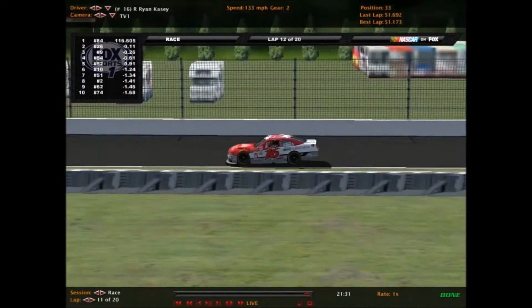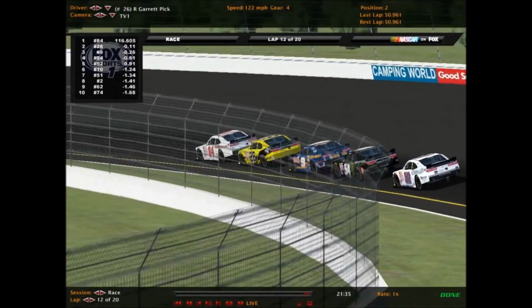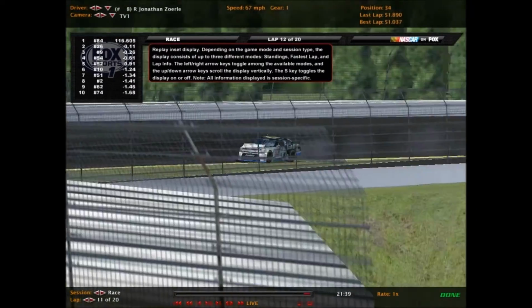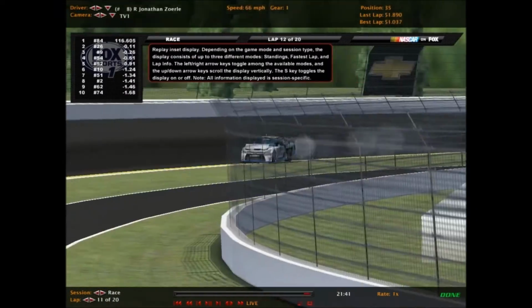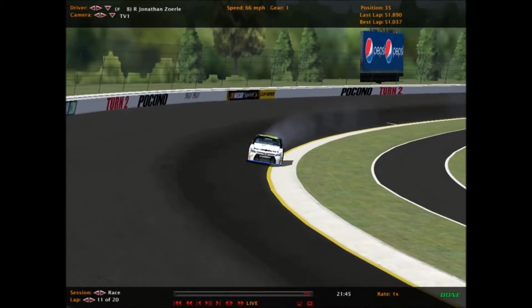But this is exactly what that 3 car wanted to see. There's a caution come out so she can get back on the lead lap and possibly be the leader. So we have 2 separate incidents to look at. So we'll be right back as we figure out what happened.